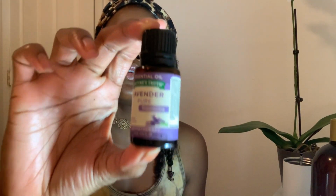So I use this lavender oil. It says it's rejuvenating. It's by Nature's Truth, that's the company, and I mix it in here with a little bit of orange oil that I made from orange peels. I made a video about that, so if you're interested in how to make that for maximum hair growth and shine, check that video out.